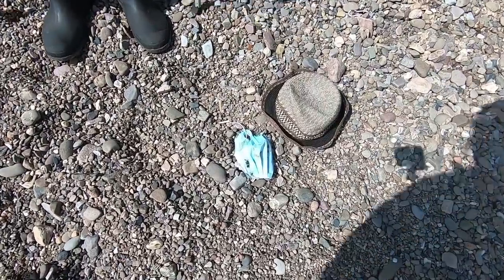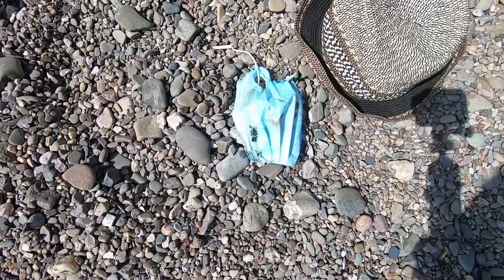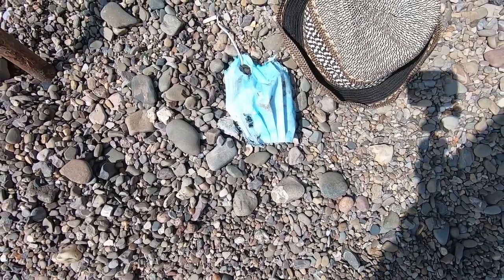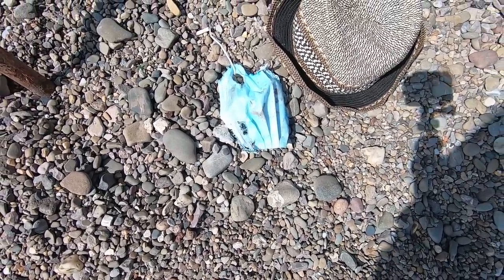Now, that's something that is driving me bonkers at the moment. The amount of surgical masks that I'm finding dumped around the place. If you wear one, please put it in the bin when you finish with it.